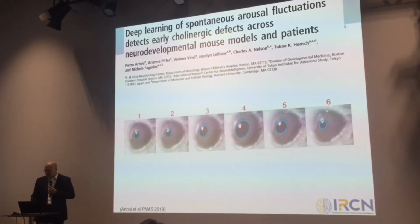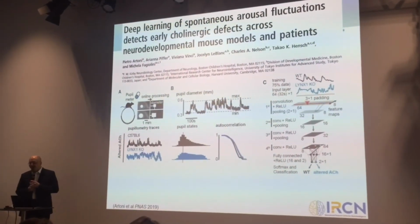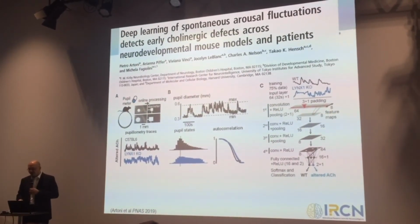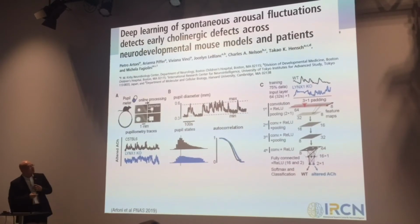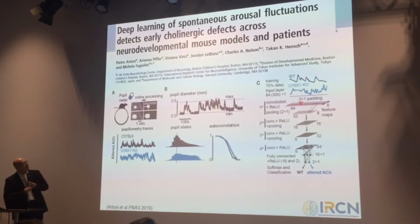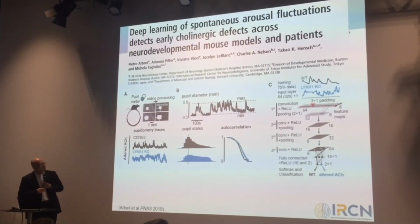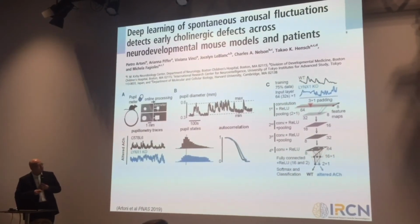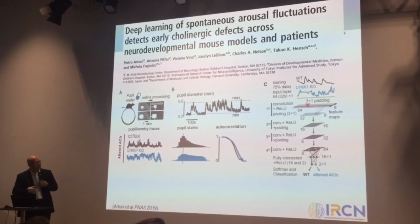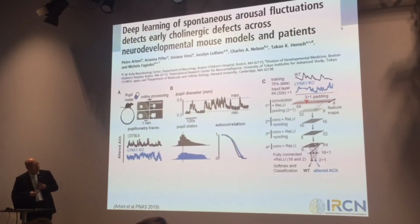And in fact, the LINX1 knockout mouse gives us a great opportunity to train a deep neural network to detect any slight fluctuations in pupil size. So here's the setup. Just like you saw the mouse running on a wheel, you can measure the pupil size under low light conditions. And in a typical animal, they will fluctuate from small to large to small to large in this manner. And you can collect hundreds or thousands of these fluctuations and plot them from small to large size.